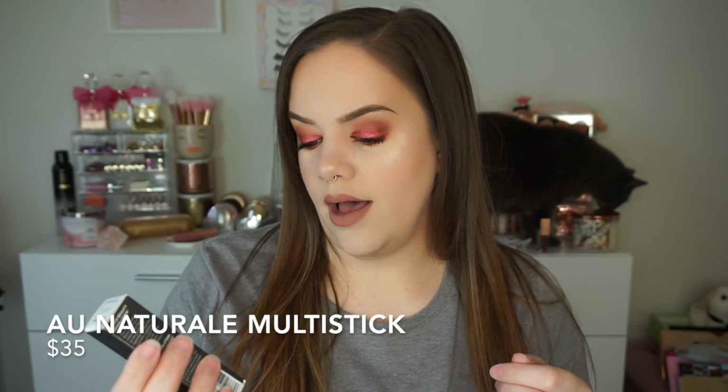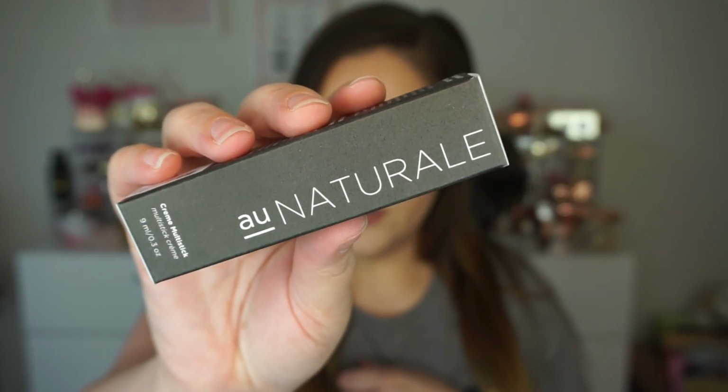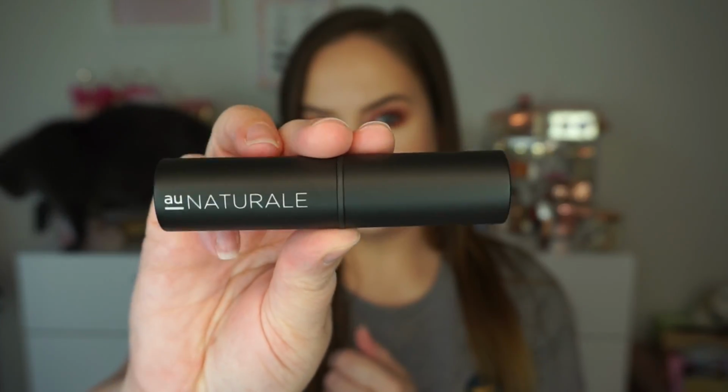This is the Au Naturel Cream Multi-Stick. So this goes for $35. Hey, buddy. He just wants to be in all my videos. So this definitely looks like a full size. This is the actual product here.